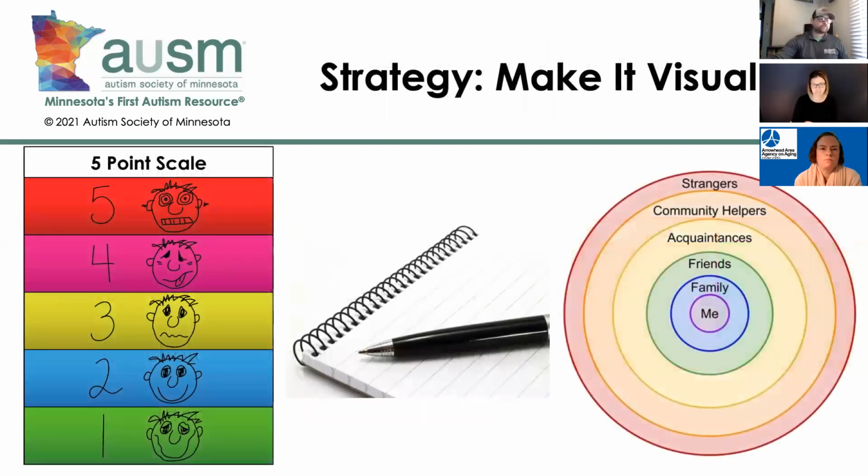Here are examples of tools that we may use to address some of the things we talked about earlier. The 5-point scale here on the left-hand side is how we often teach or navigate things related to that emotional awareness or emotional regulation. We attach these things to something that is very visual, very concrete. We can work towards inserting emotional terminology, but for many, it's often easier to start with something more akin to a color or a number.